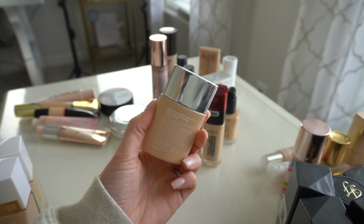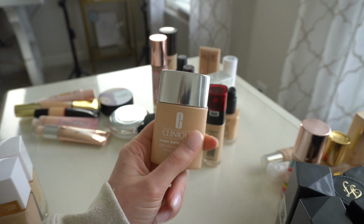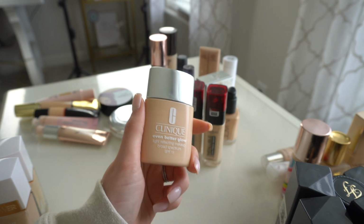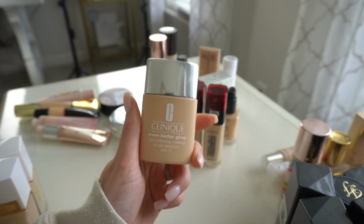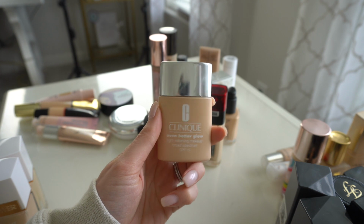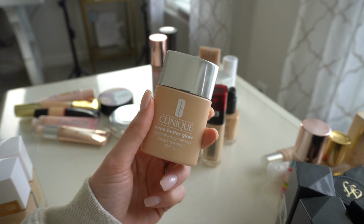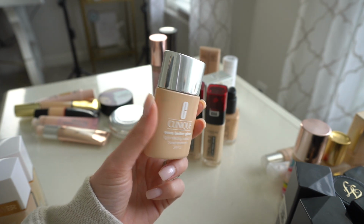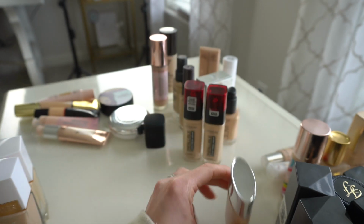I feel like this would be a good one for mature skin. If you don't like a lot of coverage and you don't like anything very matte and drying, you'd probably like this foundation. I do think I am going to keep this one, and I will probably use it in an upcoming video. This is a good, again, spring-summer foundation since it is so luminous. So I am going to hold on to this one for now.